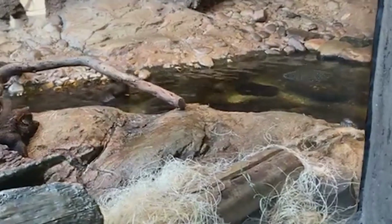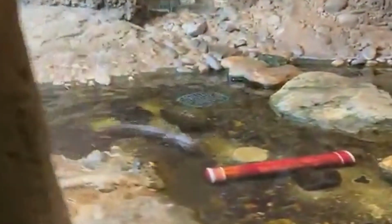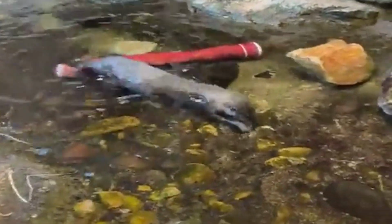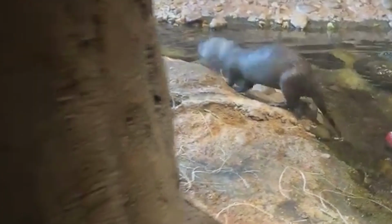If you are just tuning in, Athena was introduced to Dontu on August 18th, and they have been inseparable ever since. They cuddle together, they play together. They do not usually share food. Athena does like to try to steal Dontu's food a lot of the time.